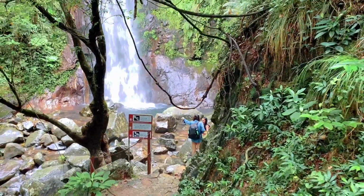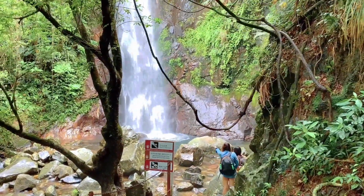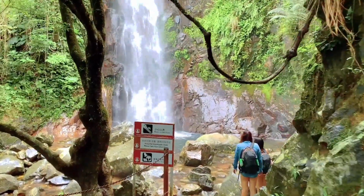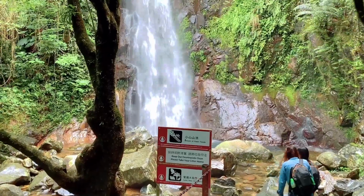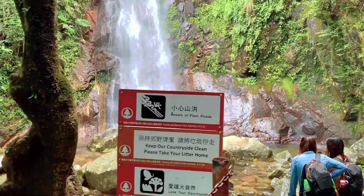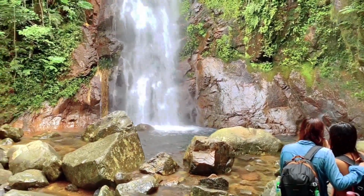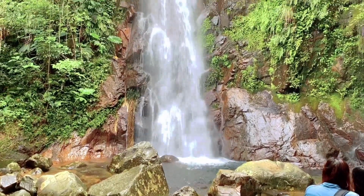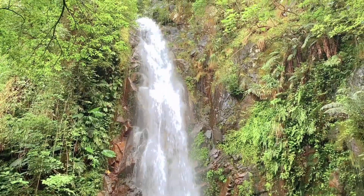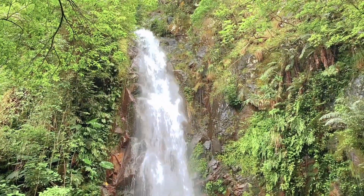Oh, very beautiful here, guys. Look at that falls. Oh my gosh. Oh my gosh, it's so pretty. It's so very high. Okay. Look at that. This is the middle waterfall of Nang Tong Chai.